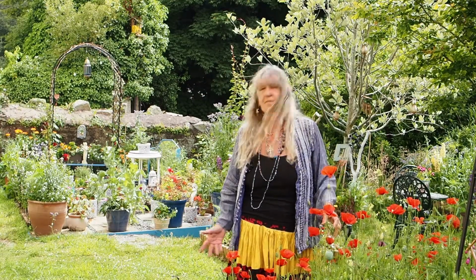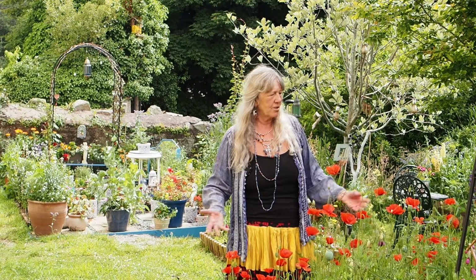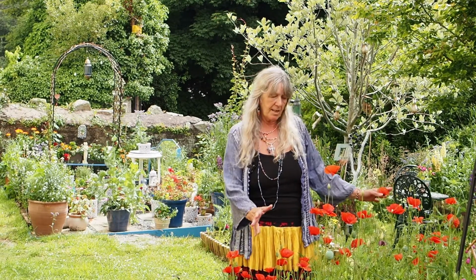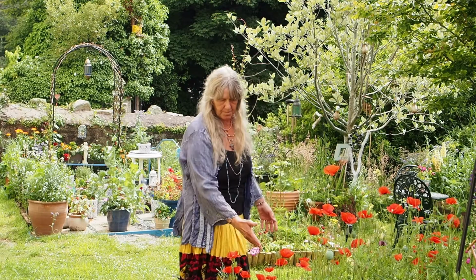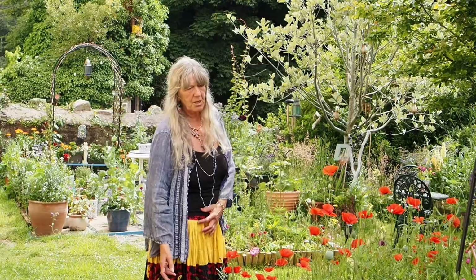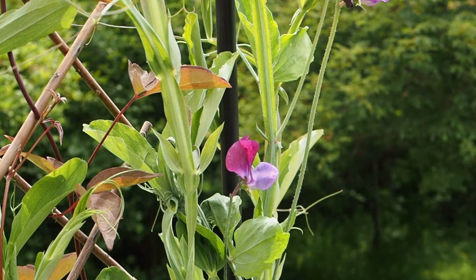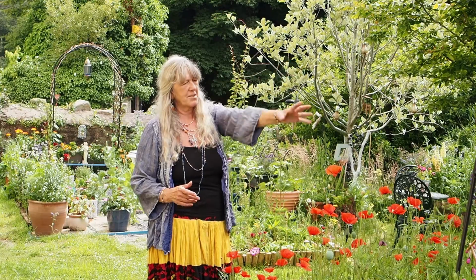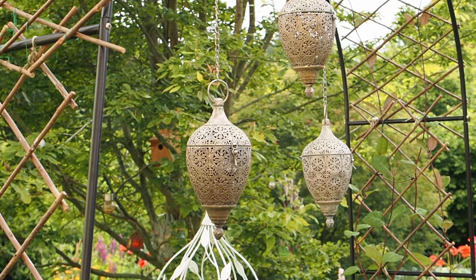Mainly what I've planted here are annuals, and I've grown everything from seed. It's the only way you could do it to get this amount of colour, really, price-wise. So everything here is grown from seed, and in between the poppies there are lots of other things that hopefully when the poppies have finished will come up. Lots of sweet pea about to come out too. Slight Moroccan feel to these lanterns, just to bring a little bit of interest into it.